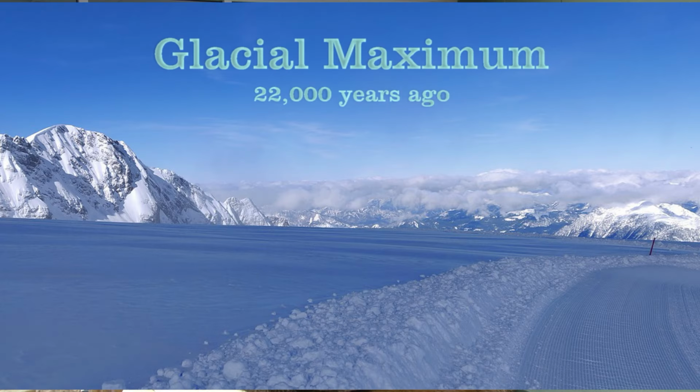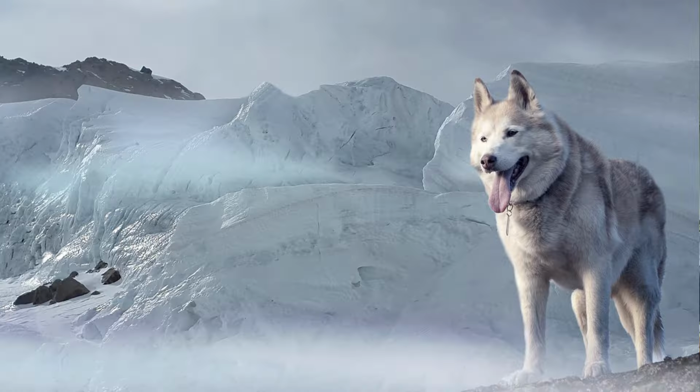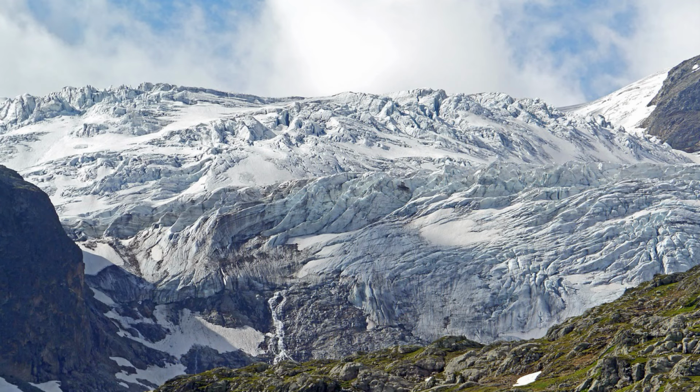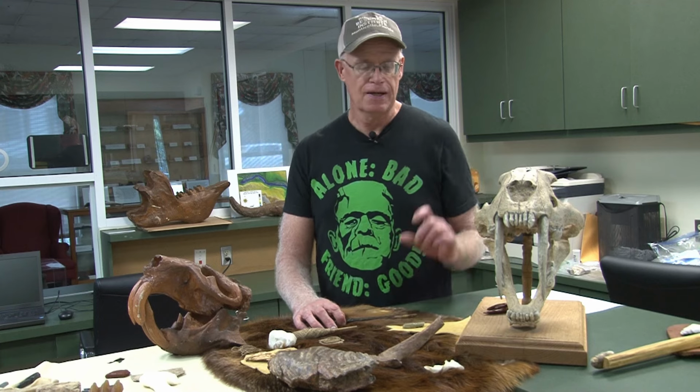The last glacial maximum, when the greatest amount of water was held as ice, was about 22,000 years ago. Florida would have been about double the size it is right now, and places like Pittsburgh, New York, Chicago would have had as much as 2 miles of ice, maybe a mile, mile and a half of ice sitting on top of Chicago. The Bears games were really short then.